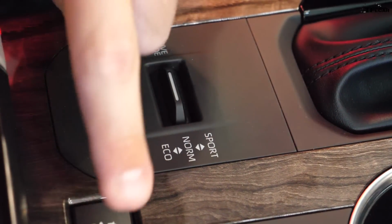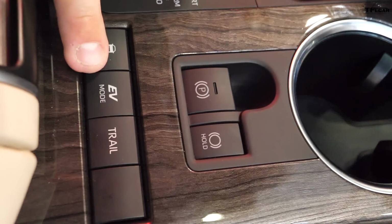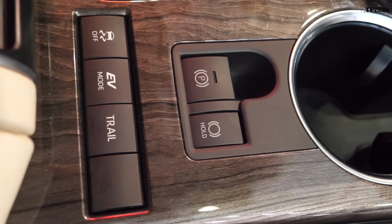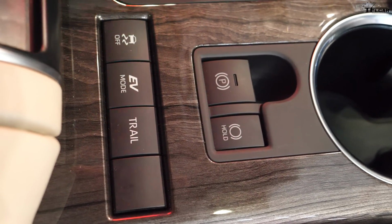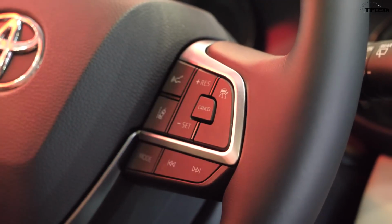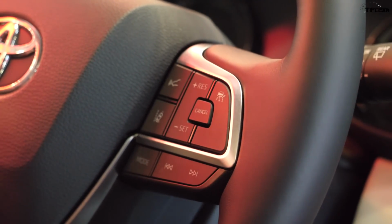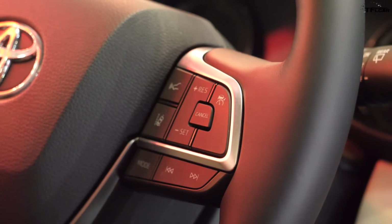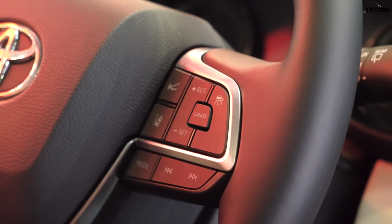But this being a hybrid, there's also an EV mode, but this is very limited to very slow speeds and very short distances. This is not a plug-in hybrid, so you have very limited electric range. And of course, there's also traction control and trail mode, where the system tries to give you the most traction. Included is TSS-P 2.0. This is Toyota Safety Sense Plus with pedestrian detection. This is their latest system for driver assistance technologies. You have your adaptive cruise, blind spot monitoring, and a host of other features like lane centering and emergency braking, all included here.